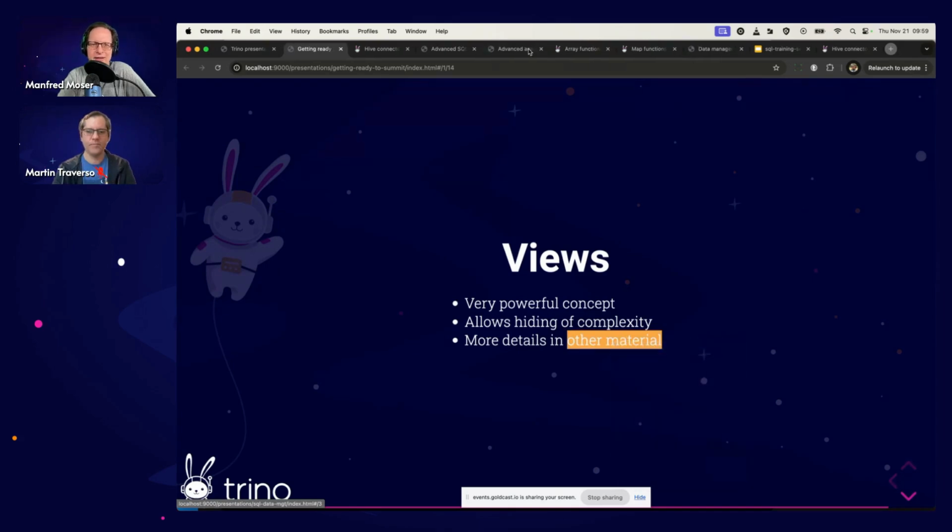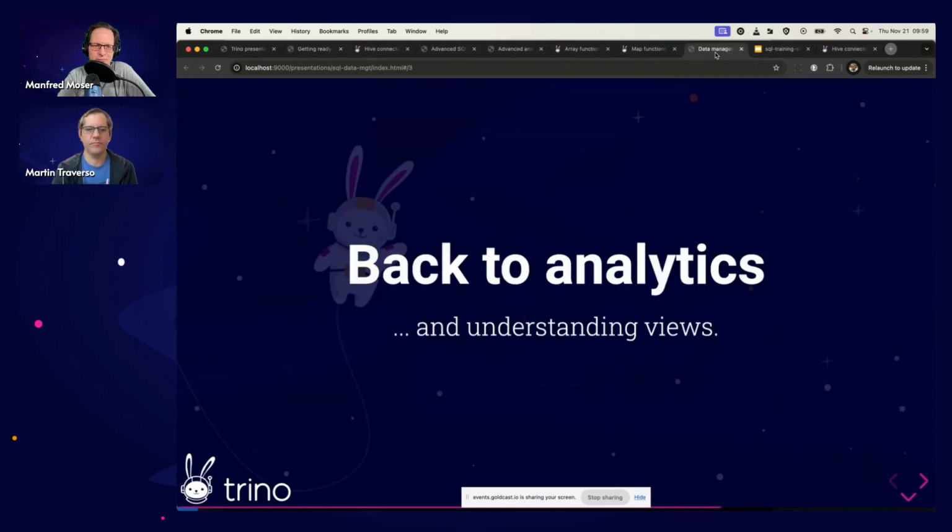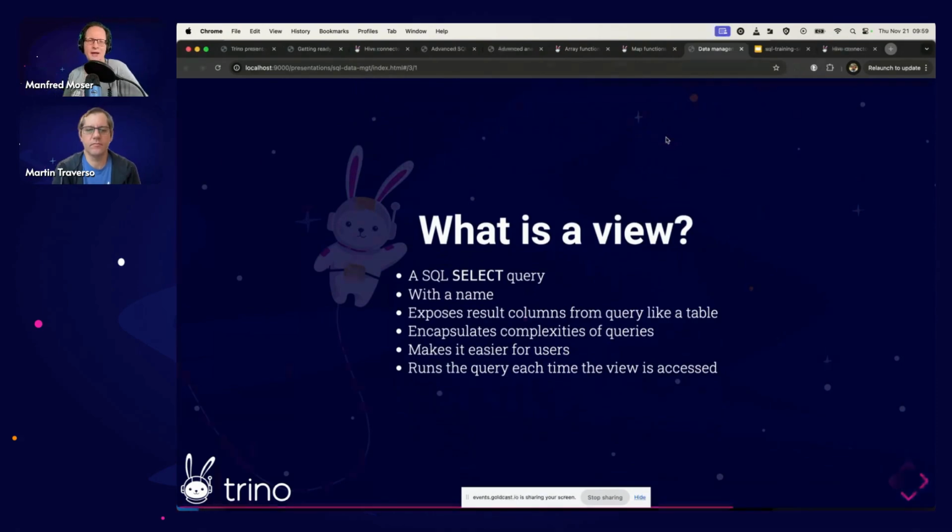So I want to quickly discuss this a little bit because there's a lot to it and it seems to be causing confusion all the time. So what is a view? A view is like a select query with a name, sort of like a virtual table basically, right? So it exposes the results of that query like a table, and what this allows you to do is hide all the complexities of how you created that data from someone else.